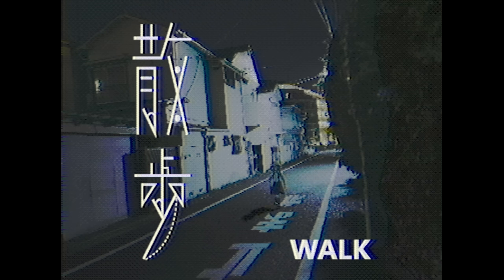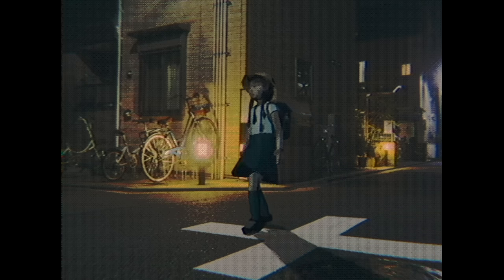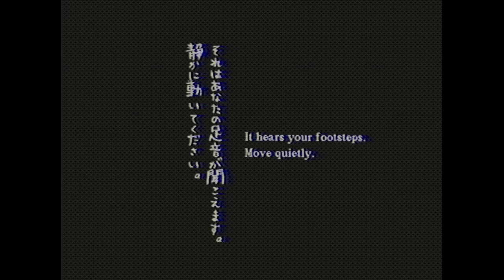The first demo I have to present to you is Walk. A third-person game where you find yourself walking around a Japanese neighborhood at night. Despite the haunting atmosphere, nothing seems wrong at first glance. The scariest part of the game is just turning a corner without knowing what's on the other side, on account of the third-person camera angles. This game really is aptly named Walk.